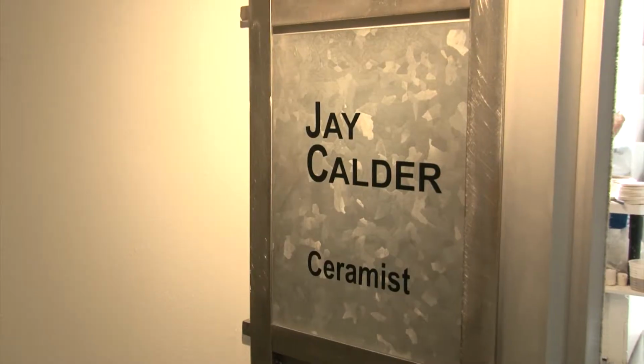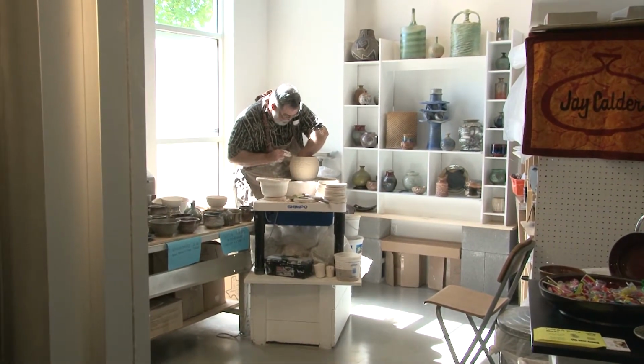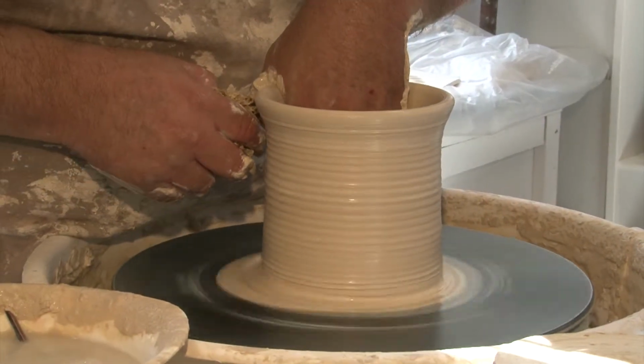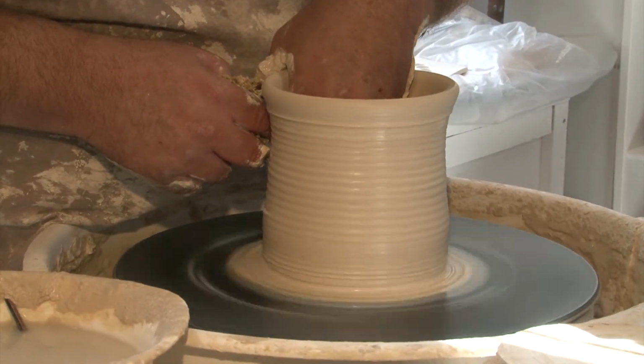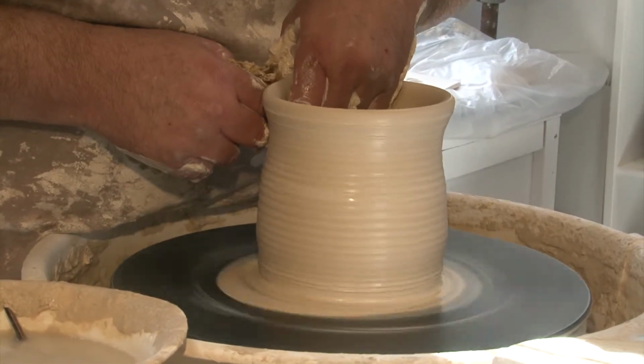Our message to visitors is if the studio doors are open, you're more than welcome to go in and chat with the artists. And people do take advantage of that. I really enjoy people coming by and seeing me work because it helps them to appreciate the crafts that we do and the effort it takes to complete something that's aesthetic and artistic.